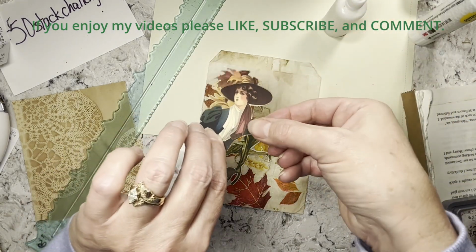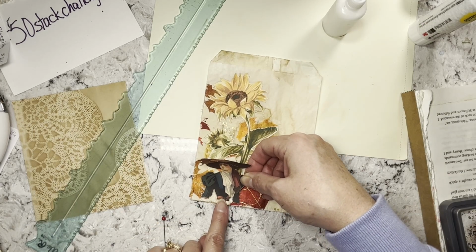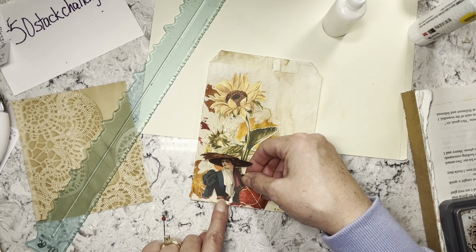All right, very lovely lady with a hat. I'm going to put her up just a tiny bit because we're going to put some lace down there at the bottom.